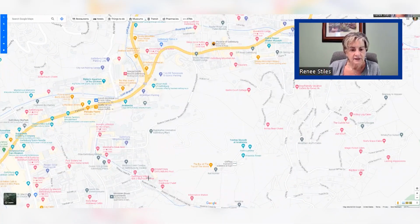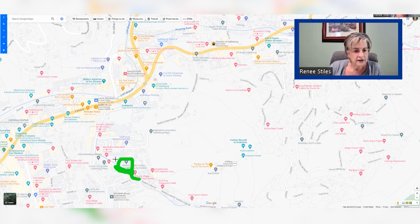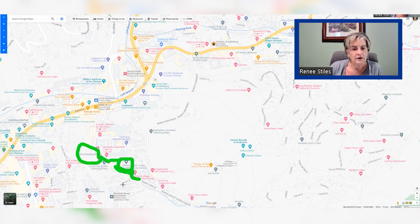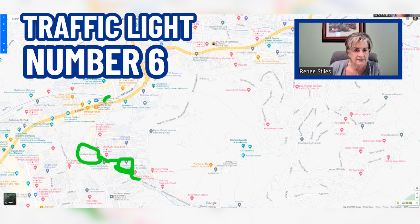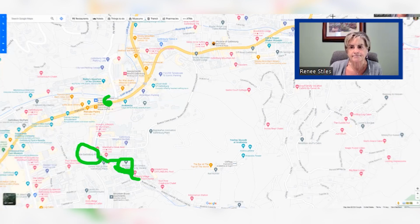We're leaving the Village townhomes now. We go back down Newton and we go to the Baskins Creek Condominiums. And once we leave there, we're going to head straight on down the road to Old Gatlinburg Place. So those are our next 2 condos. All of our walk to town condos. As you can see, you'll be right here by traffic light number 6 if you walk this way from all of these condos. So we'll show you what they're like.